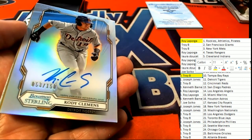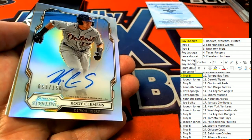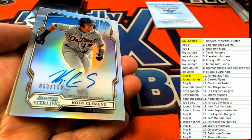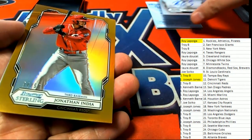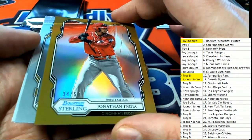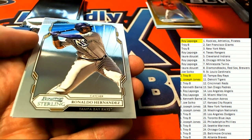The next autograph hit is a Cody Clemens for the Tigers. Joseph J scores. Nice. Cody Clemens, number 250. The Reds pick up a parallel. Jonathan India, number 250. That is 34 of 50 on the Jonathan India.